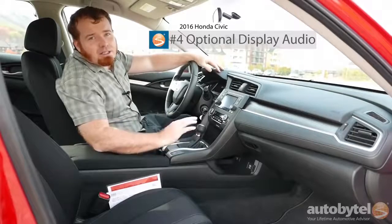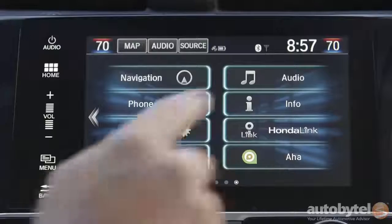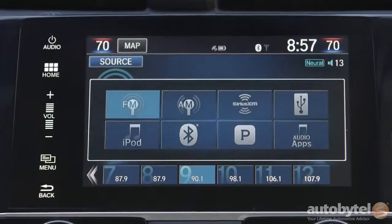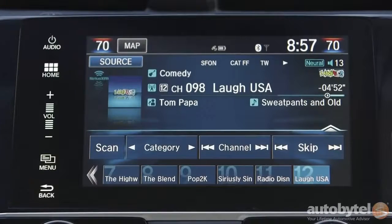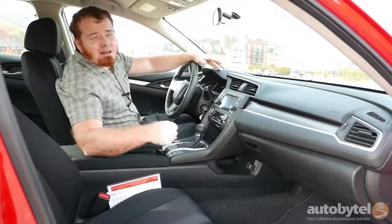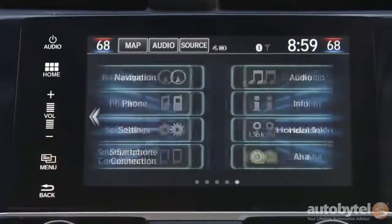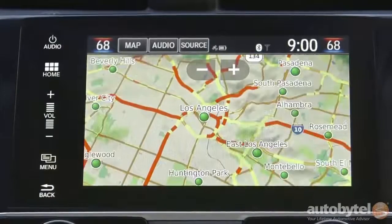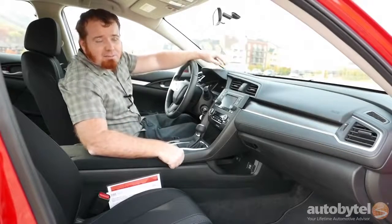Number 4, available display audio. This particular model is a lower trim level. Notice the manual transmission. It's also got the base engine under the hood. But you can order the Honda Civic with display audio, which gives you a kind of glassed over look on the center console, plus things like Android Auto and Apple CarPlay, which are 2 interfaces for your various mobile devices. I'm not a huge fan of Android Auto. I haven't tried CarPlay yet, but if you want them, they're there. You can also get navigation with the car, which is a big plus if you're looking not to get lost. And overall, it's nice to see Honda upping the ante in terms of what equipment is available with the Civic, one of its most affordable vehicles.